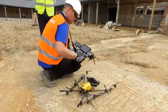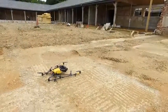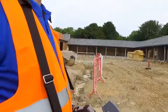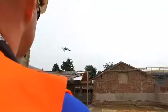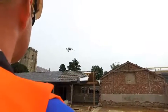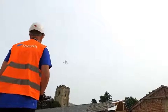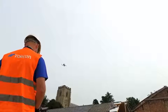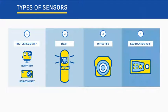The primary purpose of a drone in construction is really to carry a sensor that captures particular information. The weight and required stability for that sensor to do its job are 2 big factors to consider when determining which drone is right for your project. In the drone business, they'll refer to the object being carried as a payload. The 4 most common in construction are cameras, LIDAR, infrared, and geolocation sensors like GPS.